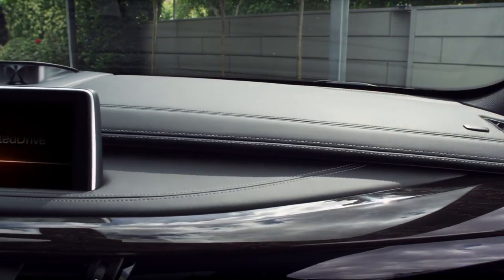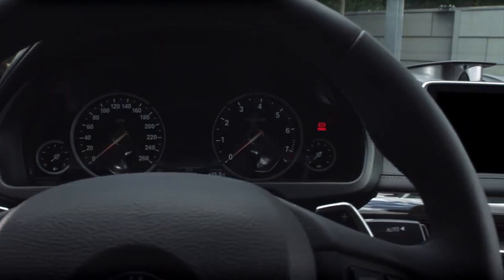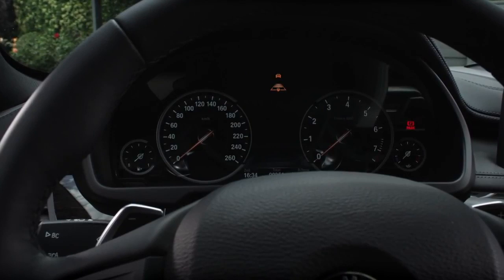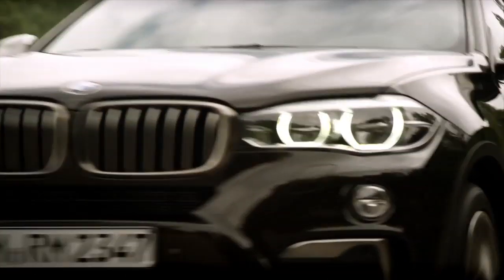The optional BMW Driving Assistant Plus includes a great variety of features. Another selectable function, the Traffic Jam Assistant, maintains a defined following distance to the vehicle ahead and controls the speed right down to a standstill. It also provides active steering, even in curves, and keeps the driver on course up to 60 kilometers an hour.